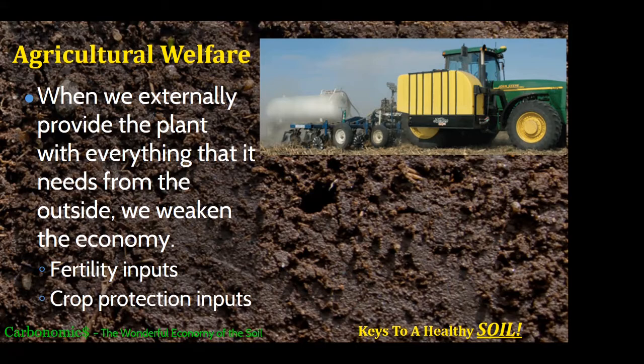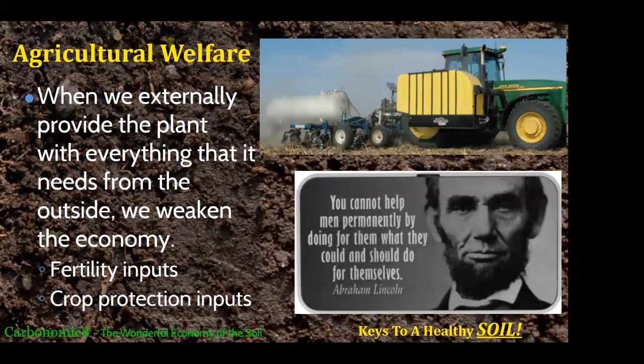We're weakening the economy. So when we give it fertilizer instead of allowing the natural system to work the way it was created to do, that's welfare. When we're putting these crop protection inputs, we're giving it welfare. Now, Abraham Lincoln is famous for saying you cannot help men permanently by doing for them what they could and should do for themselves. And I really like this quote because notice, he doesn't say we should never help people. He says we can't help them permanently if we continue to do what they could be doing for themselves. And that's kind of the approach that we're taking with our crops.